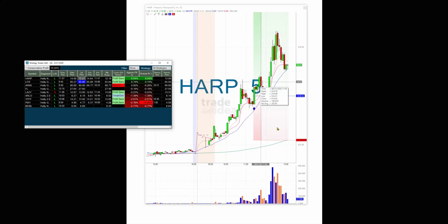Unless you have the volume to sustain the move, eventually when people don't want to buy anymore, this is what happens, okay? And you can also see right here that the volume is decreasing a little bit, and this is kind of what's happening. Still good volume, but ultimately there's always going to be profit taking.